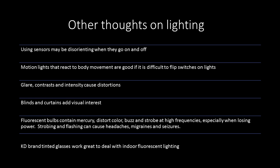And I found, there was a number of people in my research that use these KD brand tinted glasses indoors. And these are small adult sunglasses. They're lightweight. I think they're from biking, but they fit under a helmet in case your child needs a helmet. They have some reinforced temples. They're very lightweight, so if they have to wear them in the house, it's generally not a problem.